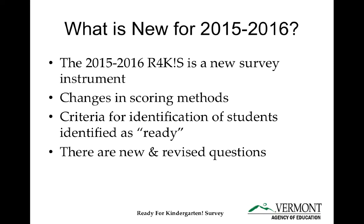The 2015-2016 Ready for Kindergarten survey marks the deployment of a new survey instrument. The new Ready for Kindergarten survey, along with its scoring and readiness identification methods, is based on recommendations made as a result of an independent validity review conducted by American Institutes for Research, AIR, funded by Vermont's Race to the Top Early Learning Challenge Grant and private funders.